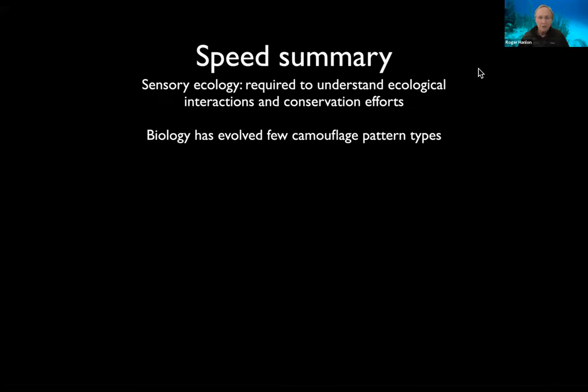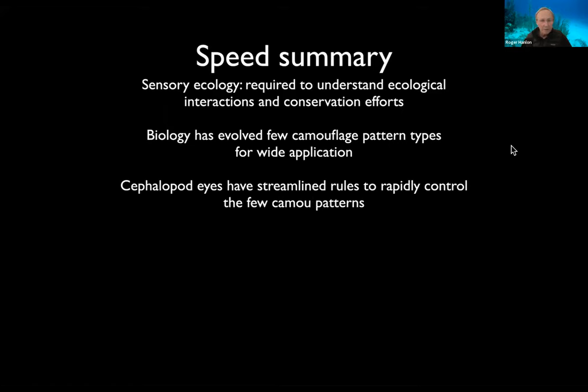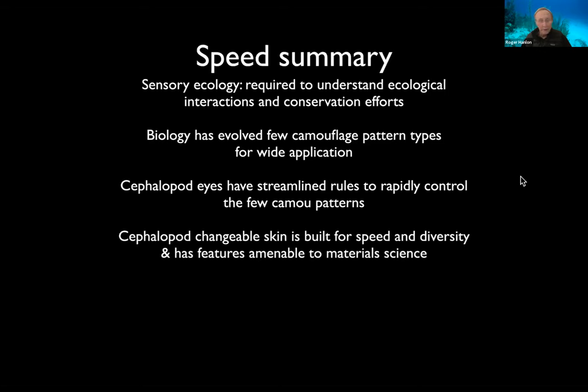Biology has evolved just a few camouflage pattern types for multiple environments. That's pretty astounding, surprising. The cephalopod eyes have some streamlined rules to rapidly control those patterns. These were big surprises to the neurobiology community, what we and our colleagues have been able to find. We're not the only ones doing this, of course.